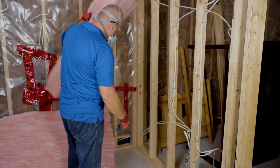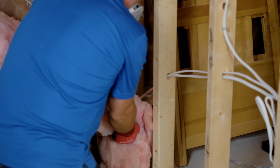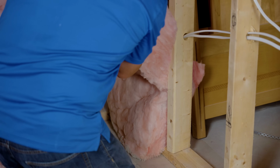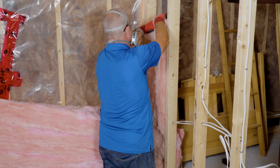Now we're going to come over to the wall, and we're going to up the game because now we're not just doing a little bit of sound mitigation. We're trying to have a little bit more control over the atmosphere. So here we're going to be a lot more particular about how we're installing our insulation and a lot more particular about how we're going to finish off our Soundproof panel board.